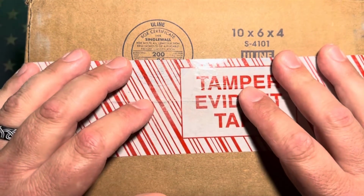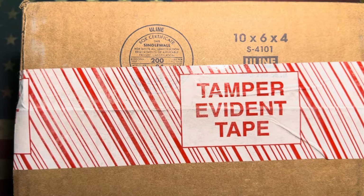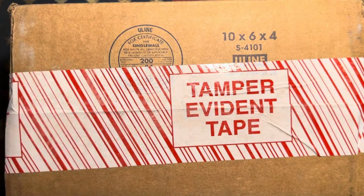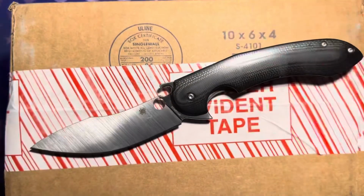By the time Molly got through and was able to get anything, she was going to get 1 of each of the 2 boxes. She was unable to do so, so she got 2 of the small boxes. It came in 1 box, so I'm not sure how this is going to be packaged inside. So let's jump right into it. Today's unboxing knife is the Spyderco Tropin.